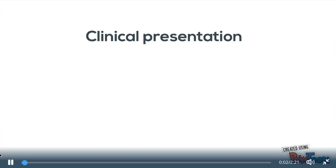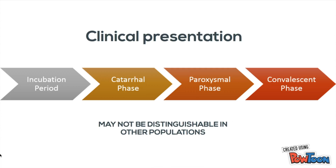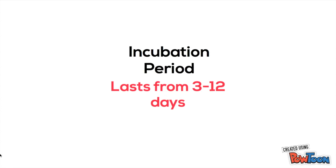So let's talk about clinical presentation. It has 4 distinct phases. There's an incubation period, there's a catarrhal phase, there's a paroxysmal phase, and finally there's a convalescent phase. This is quite distinct in infants, but in adults or other populations it might not be as clear. Each phase is classically described as lasting 1 to 2 weeks, but this is very variable. The incubation period, before you start showing symptoms, but after infection, lasts from 3 to 12 days.